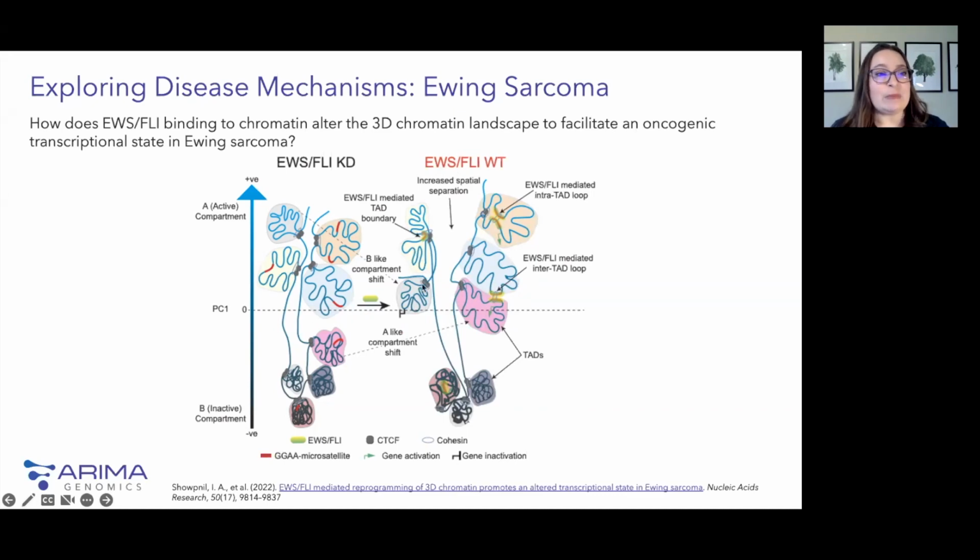And I know this is a little bit busy, but really what they're showing is that there are these very large changes in the three-dimensional structure of how this genome is organized. So you can see here that this TAD has flipped positions between the active and less active compartment. This TAD has moved from being the pink one, from being fully inactive towards becoming more active, and the chromatin has been made more accessible.